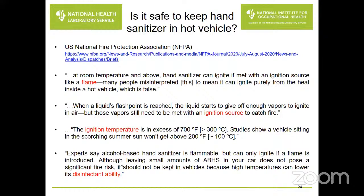Although they do mention here that leaving small amounts of hand sanitizer in your car does not pose a significant fire risk, it should not be kept in hot vehicles because high temperatures can lower its disinfectant ability. With this, they mean that high temperatures lead to evaporation of ethanol, and that would lower the effectiveness of the hand sanitizer.